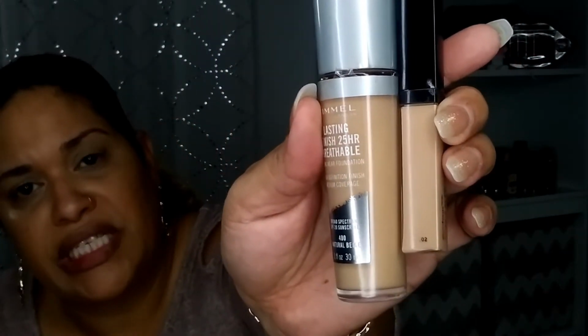Okay, so see, my face has a little bit more brightness in this area right here, and that's because of the concealer. When you look at it, it's about one shade or two. Let me see if you can pick it up. It's very close to my skin color. It's about one to two shades lighter than my foundation.